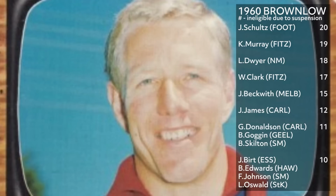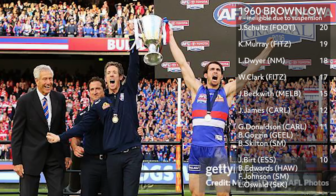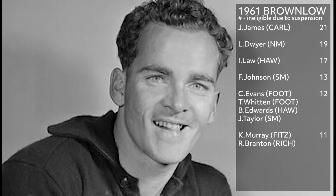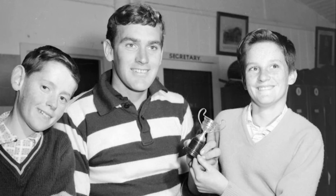He was also an amateur and, in fact, retired at 29 to help with the family fruit shop. You may remember him as the only living being to hand the Bulldogs a premiership cup. 1961, John James, Carlton. John James went to the same school as Brian Gleeson, which is weird. He also retired at 29, only 2 years after his Brownlow win. The 60s were so strange.